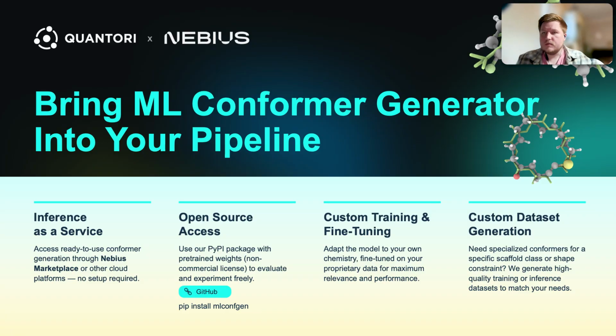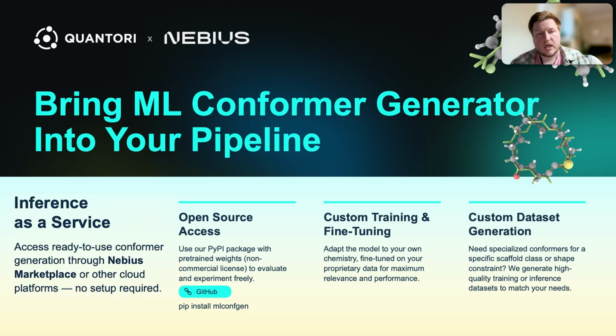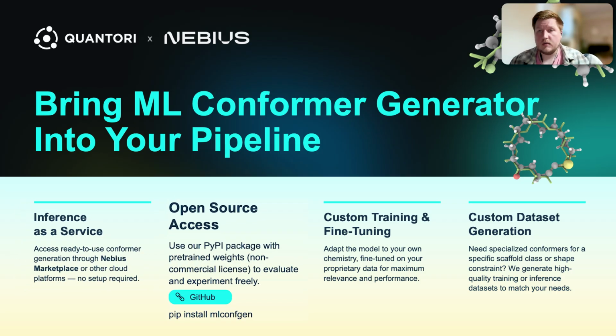So what you can do with our model and with what we have achieved with Nebius. First of all, we are now working on inference as a service, and it will be available on Nebius Marketplace and other marketplaces shortly. What you can do now is access the model on GitHub. The inference Python API is free of charge, and the weights of the model are available on Hugging Face under a non-commercial research only license. So you can evaluate the model without anything. You just need your own laptop. The model runs on CPU, not quite long, so you can evaluate it there.